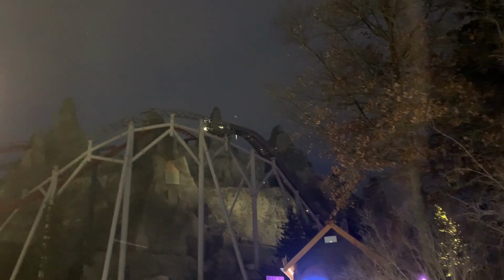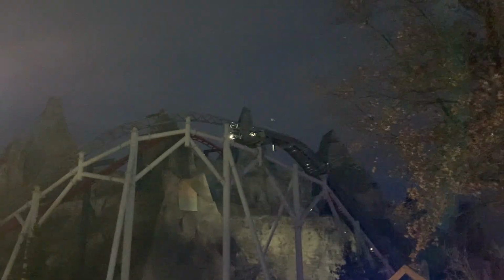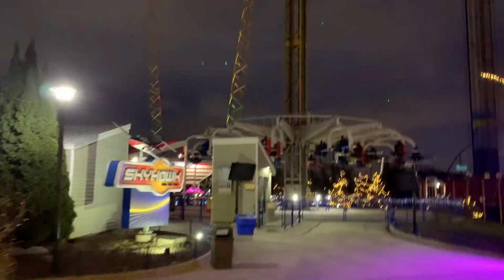So we just warmed up inside the Lazy Bear Lodge restaurant. Over there, that's where AlpenFury is gonna come out. There's a lodge inside the mountain, and it's gonna come straight out of the top. It's gonna look awesome.